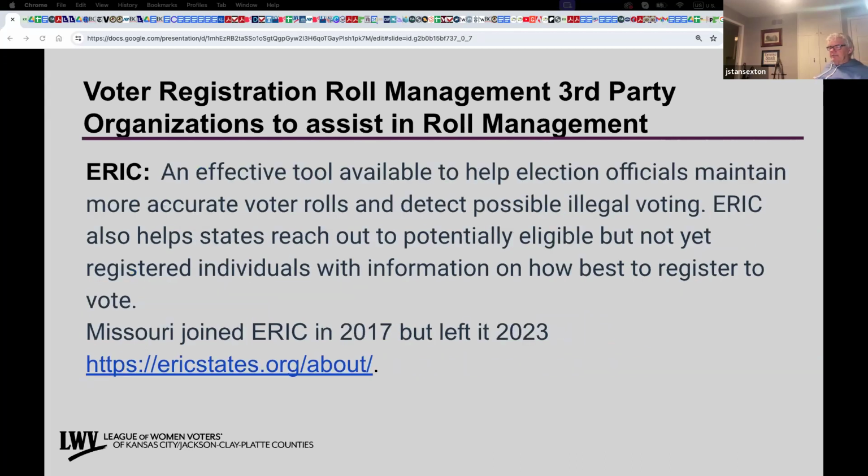ERIC is an effective tool to help election officials maintain accurate rolls and detect possible illegal voting. It helps states reach out to potentially eligible but not yet registered voters with information on how best to register to vote. While Missouri joined ERIC in 2017, it left in 2023.